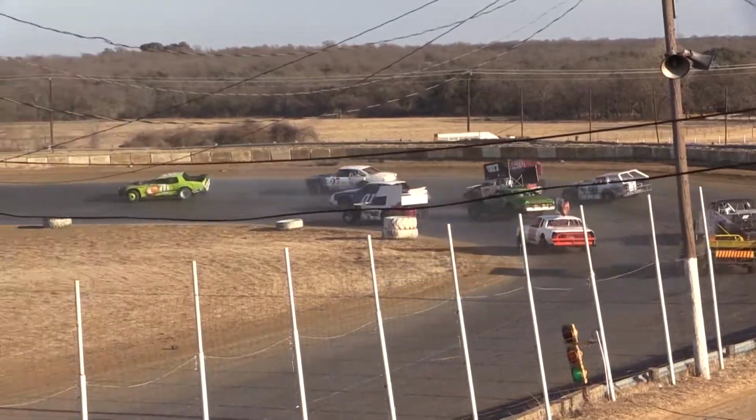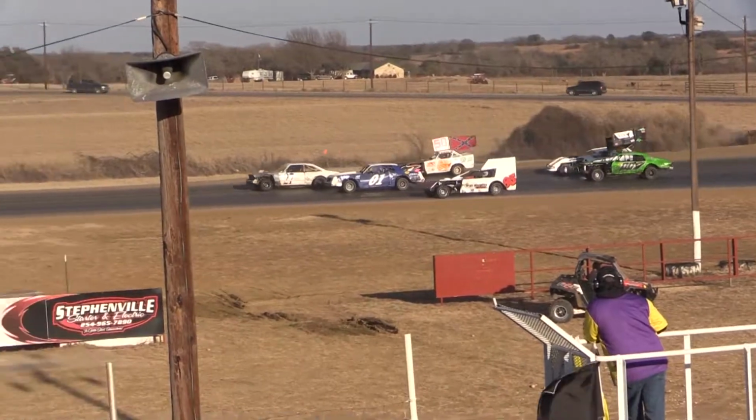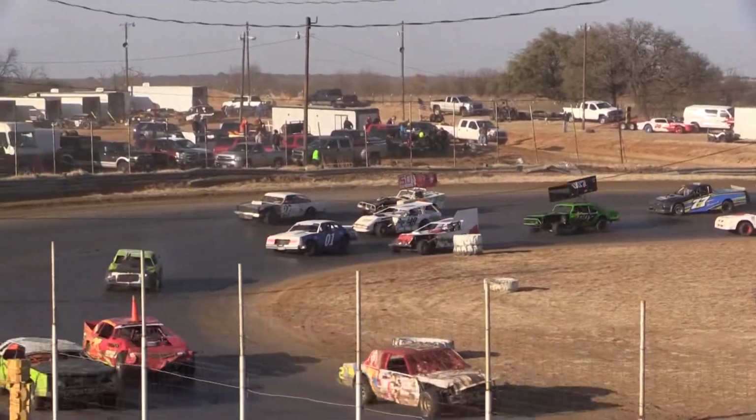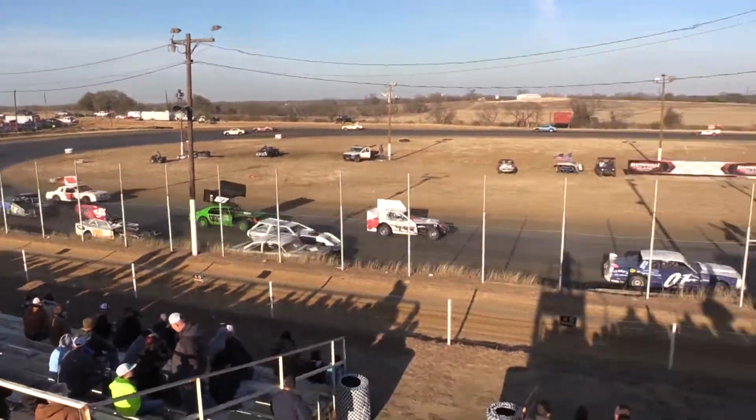Good racing going down into 1. Ronnie Bell, the white 113 on the backstretch, had a pretty clean race also. Haven't really seen much of him throughout the whole race. It's a good clean car too. I haven't seen him pull back on the track or go off.